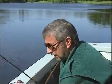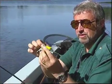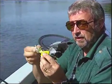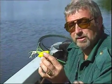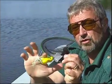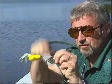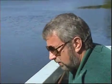This is another out and out surface lure, the Thunder Toad, and it's got this plastic body and plastic skirt which tends to hide the hooks, and the hooks actually only come into operation when a pike chomps this, and then the hooks can go home. And it comes through the surface in a real disturbance. Makes a lot of noise, that one.